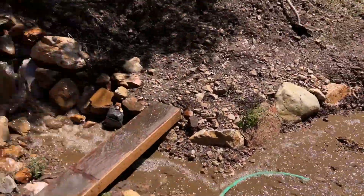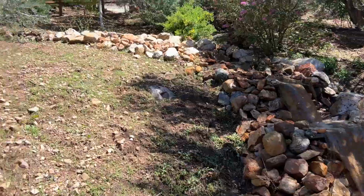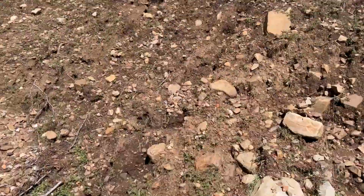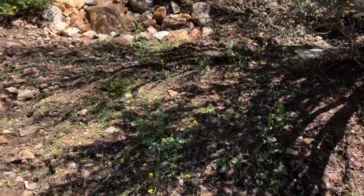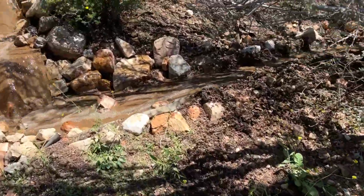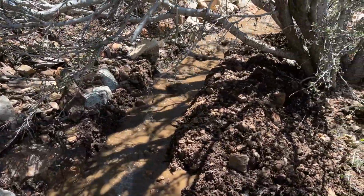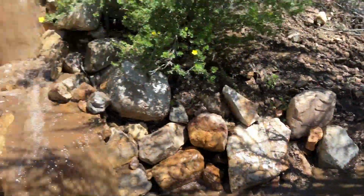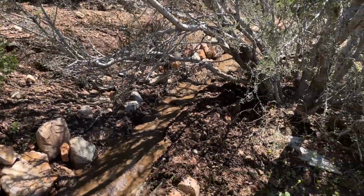Got that part all dug out. Kind of just washed off some of the rocks. So it's starting to come together. Let's go check on up here. So this is the last part where we dug that little trench. But I don't know what it's doing. I think that's what's making the water really dirty. It's just all that water running through the dirt there. But hopefully it will clear out. I'm gonna let this run for a long time and we'll see what it looks like.